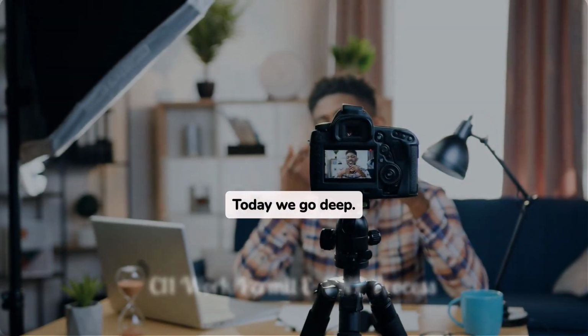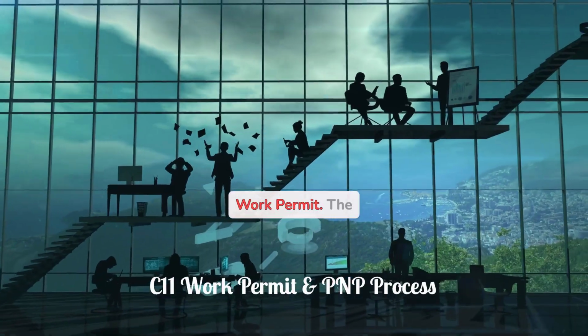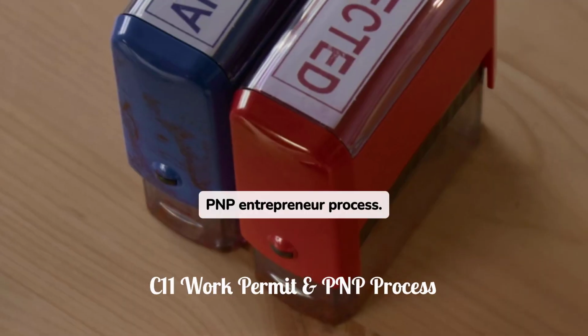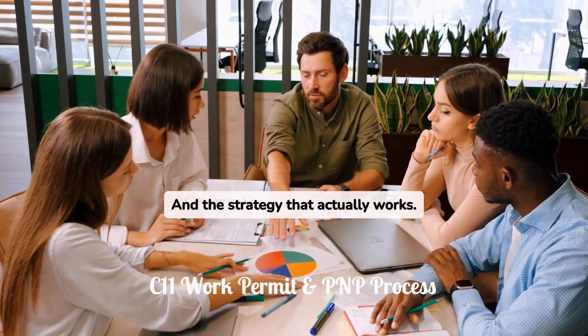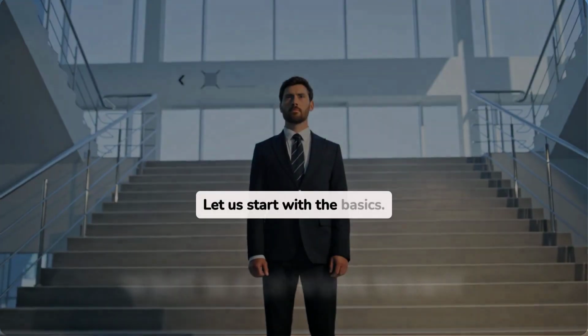Today we go deep. The C11 Work Permit, the PNP entrepreneur process, the documents, the pitfalls, and the strategy that actually works. Let us start with the basics.